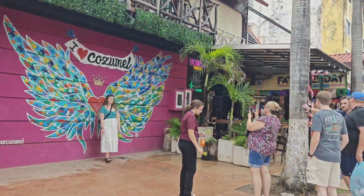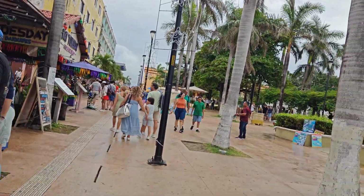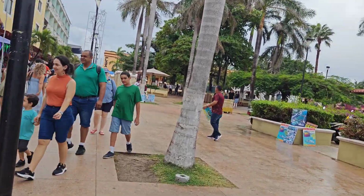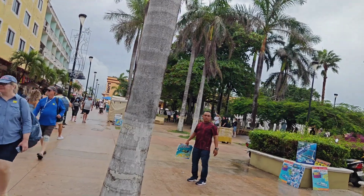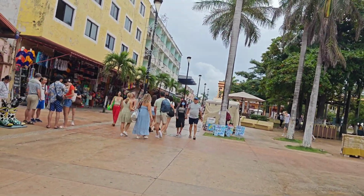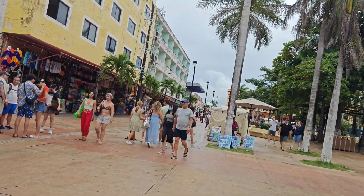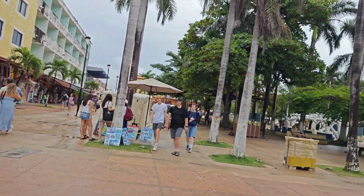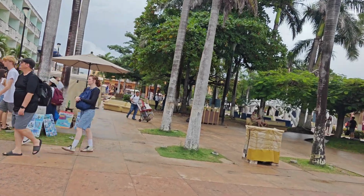We are here now in the plaza of San Miguel de Cozumel. Like every good Mexican city, there's always a plaza. And so the plaza is kind of the highlight of Mexican culture. There's always going to be something for you to see. Of course, there's lots of knick-knacky parts over here. But let's check out the trees over here and see what's going on over there.